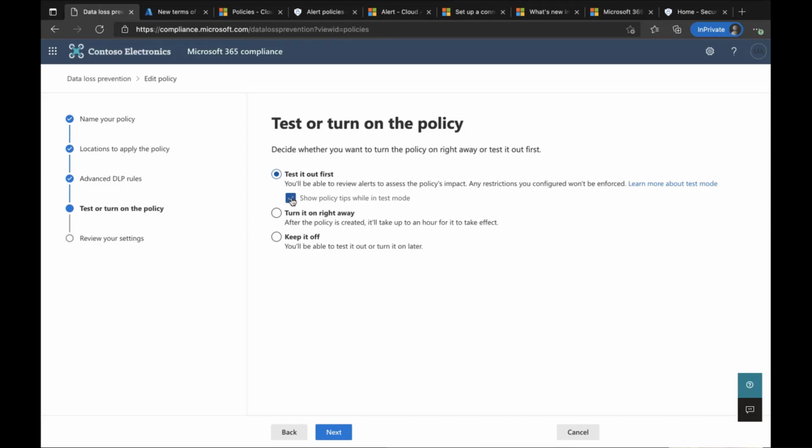in their applications to train them to know what to do when there's a policy match. They'll be able to respond to that. They'll know that they shouldn't be sharing this content. There's a credit card number in your document. You may not want to do this. We may allow you to override it. If there is an override available to you, we'll ask you for a justification, or we may be quite aggressive with our policy. We might simply not allow you to do it. So that'll get them used to the policy tips.